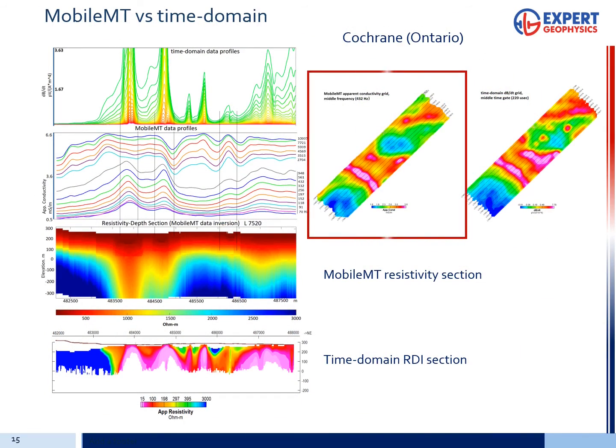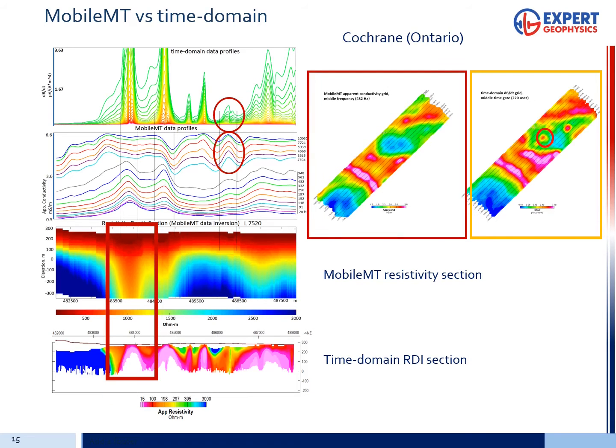A map of apparent conductivity at one frequency from the MobileMT system and a time domain dB/dt map at 220 microseconds are provided side by side. The maps are very similar, even the small discrete near-surface conductor which is visible at the highest MobileMT frequencies. The important takeaway is that these near-surface conductors shield field penetration and limit the depth of investigation of time domain systems. MobileMT shows the full geoelectrical picture including the deep structures.